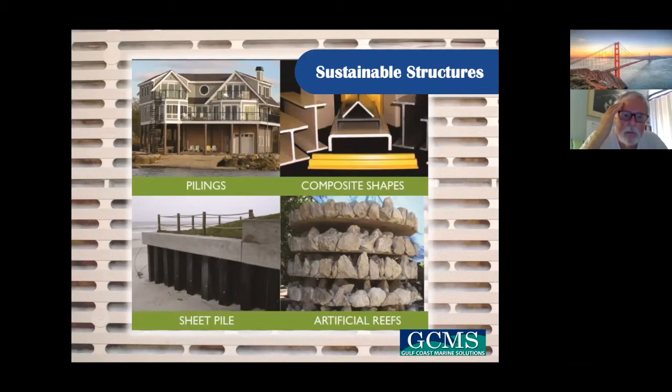Below that is an FRP sheet pile product. There was an interesting article done a few years back by the International Institute of Composites, commending these folks for their ability to think outside the box and come up with an FRP sheet pile that was vastly superior to vinyl. Is it more money? A bit, but it has some tremendous advantages over vinyl.